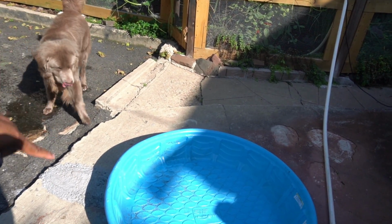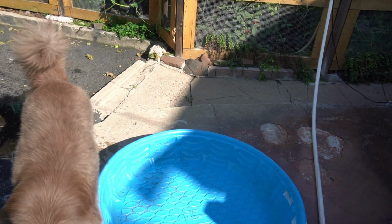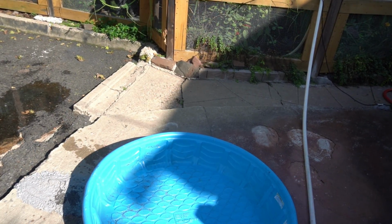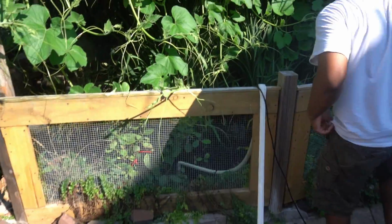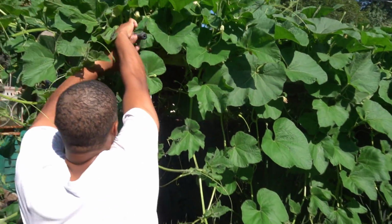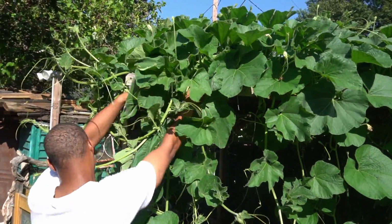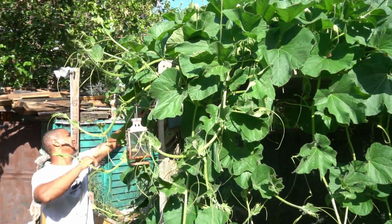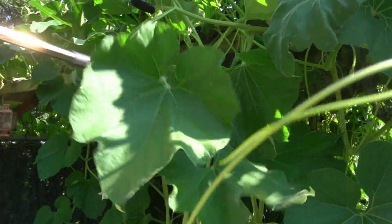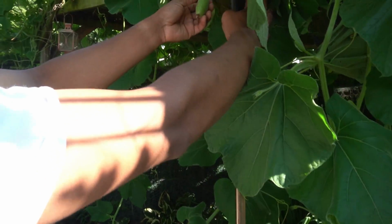So when it comes to catching a fish out of the pond, I was going to use a 5-gallon bucket. However, these guys look pretty big and I don't want them jumping out of the bucket. So I'm going to put them in a pool so that I can get a good look at them and then figure out the next step from there. And now my weapon of choice. Oh, look at it. It's stuck. Come on.